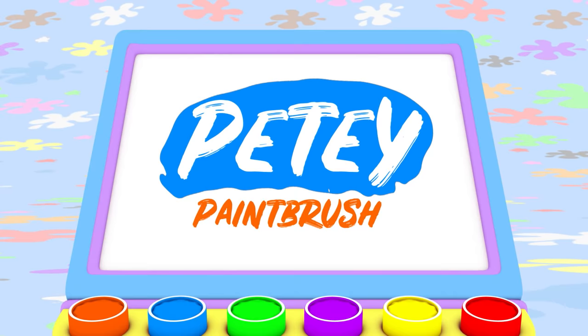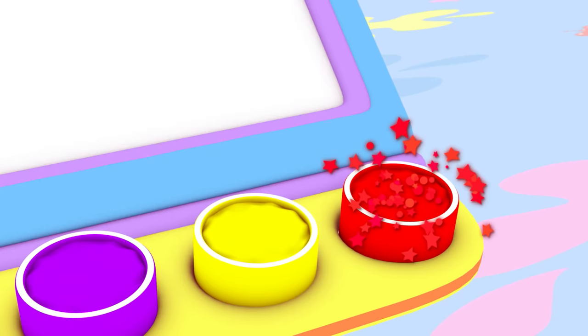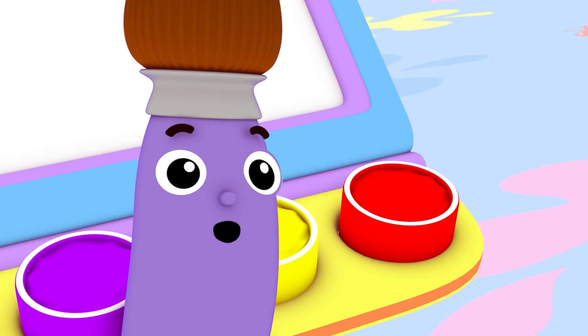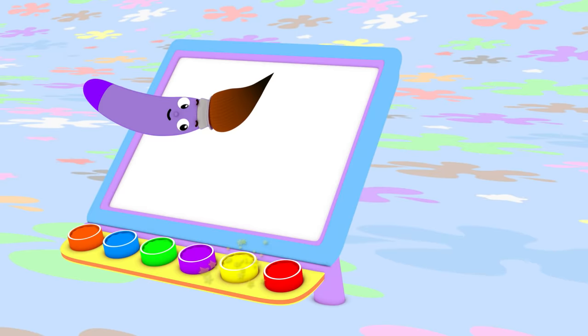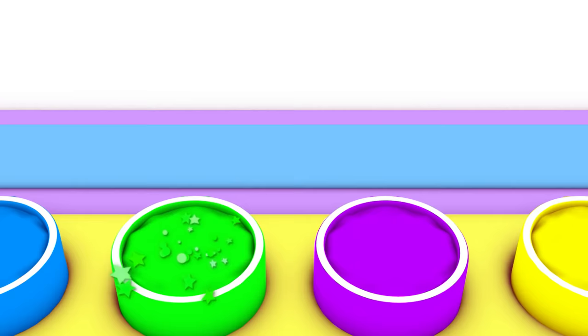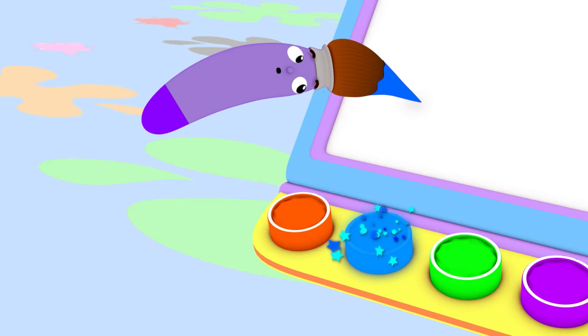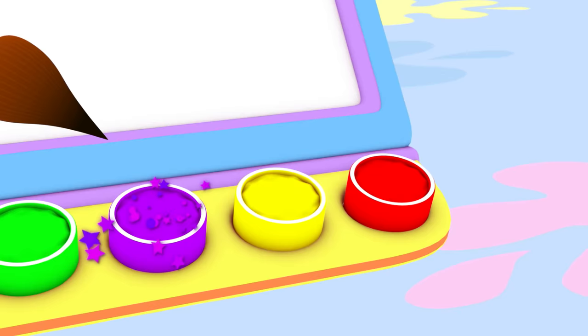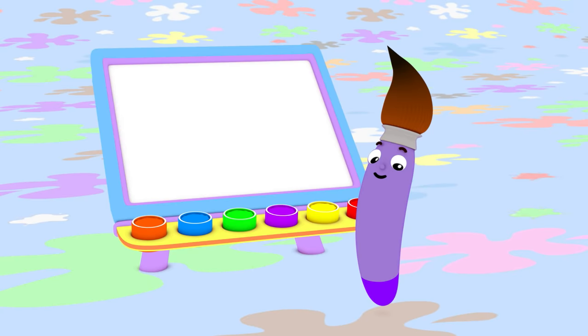Petey the Paintbrush! Hi, I'm Petey the Paintbrush. I love to paint using all different colors, like red, orange, yellow, green, blue, and purple. What's your favorite color, Petey?